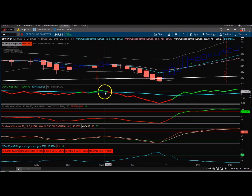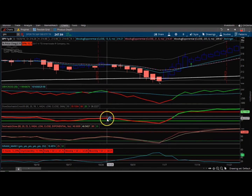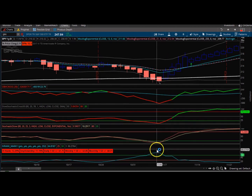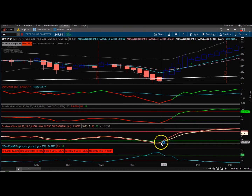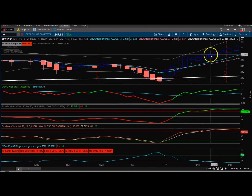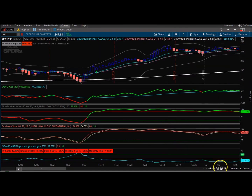See how it's green here, red here. It's already red here, still red, and kind of look what happened. Okay, it started to come up, right? Bottomed out here. My red crossed above the yellow, right? Green, green, and look what happened. I'll zoom out a little bit, as you can see. So anyway, that's what I'm looking at.